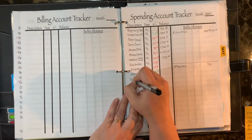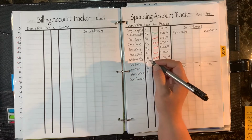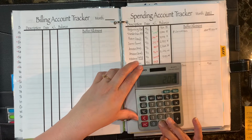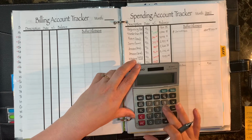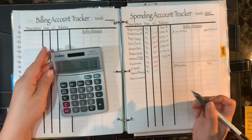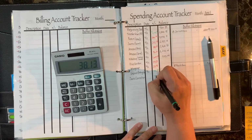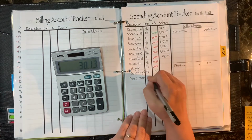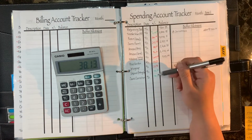So I'm just going to put here Sam's correction, and I'll know what I'm talking about. It's $202.70, and the actual cost was $164.57. So that was an addition of $38.13. I'm going to go ahead and put 4.2 on that as well. So there's an additional $38.13 in here.